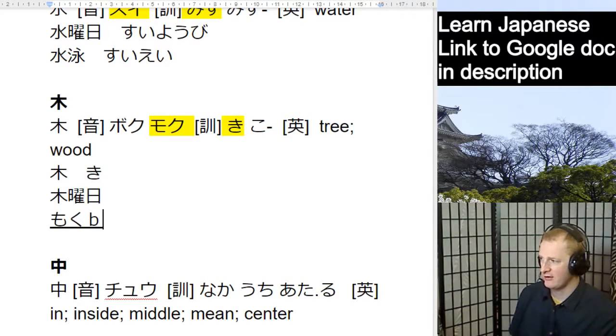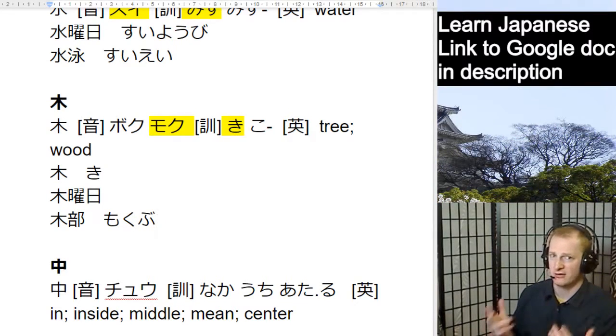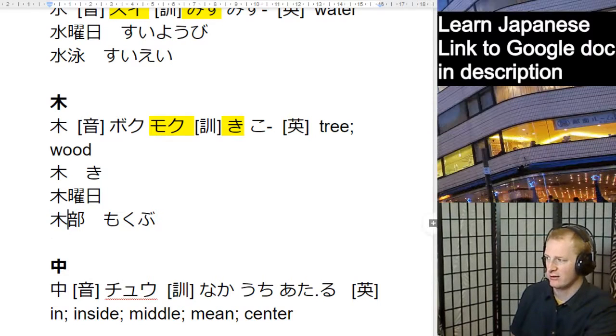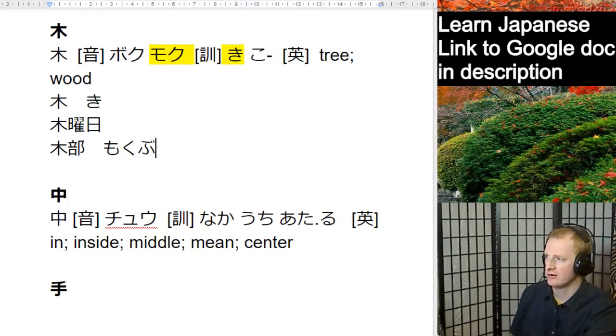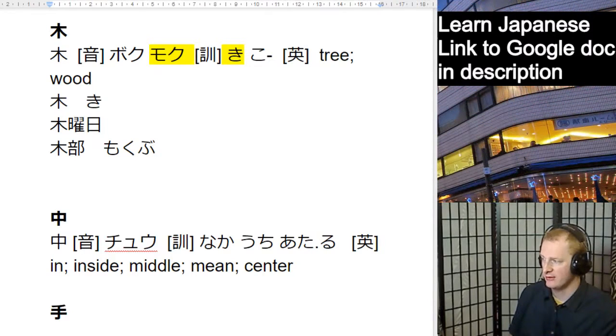Now, I think I have seen words like this before. Mokubu. Alright, it's talking about the wooden part of something, if something's made of various materials. But yeah, I don't really think this is... I mean, it's possible, right? Because bu is also a receptive kanji, but I don't know, not very useful. Also, we can have it come up in lots of people's names.